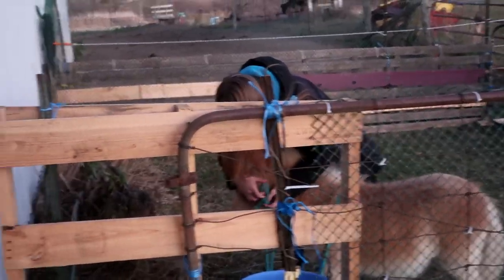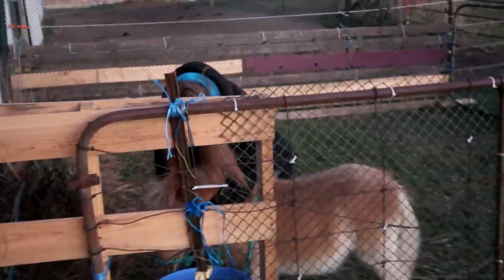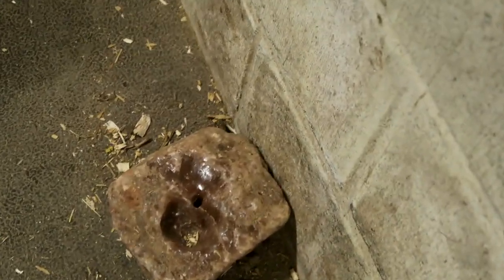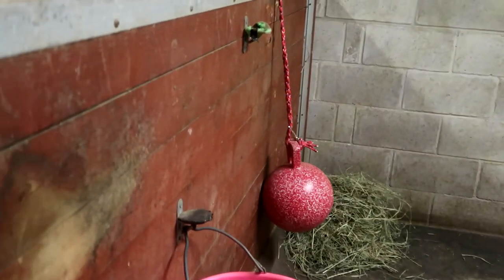Bringing the little foal in. See, she's been eating her salt lick. There's a big hole in there now. Hey, got a hanging ball. Getting colder out this morning. There was frost. There was actually ice on the water buckets outside.